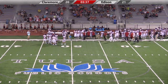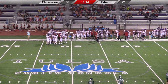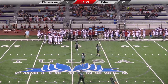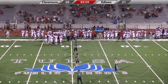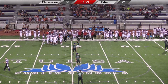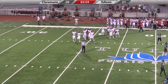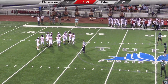Good job, Zebras. Held Edison on their first possession and went down and put points on the board in their first possession. Very hard on that penalty. It's kind of nice that we got some points on the board, but we left some. He caught the pass wide open down at the 1 yard line, as he's going in, steps over a guy who's trying to ankle bite him, and they call the penalty. 3:59 left, third quarter.